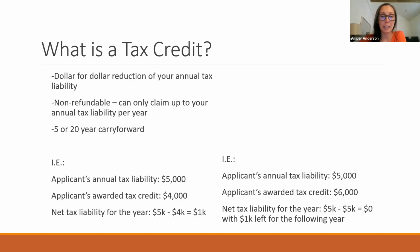It only means that you can't claim more in a given year than that year's annual tax liability. So if you have a credit that's larger than that year's tax liability, you can carry it forward for a number of years, and that differs between the state and the federal programs, 5 at the state and essentially 20 at the federal. But here are some examples of what that looks like at the bottom.